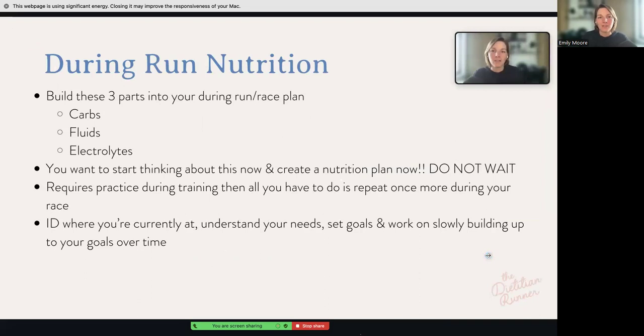Now, during running, there are 3 parts that we're going to talk about. I apologize if I'm flying through this. Again, I am trying to give you the knowledge of how to set up your nutrition to support your summer training and your fall racing.